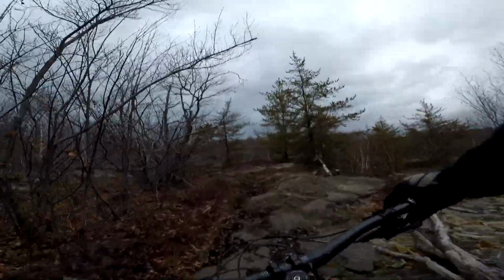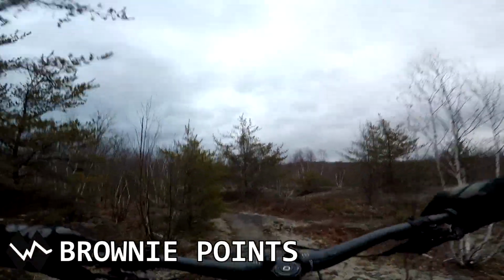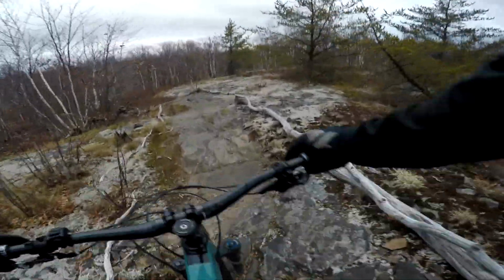So now we're at the entrance to Brownie Points, and to the left is Wheel Breaker. I'm gonna go down this way to see what it looks like, and then we'll end up just on top of the downhill section of Wheel Breaker. Ooh, that corner's a little sketch. There's an ice puddle there.